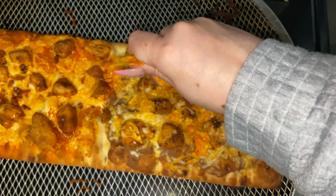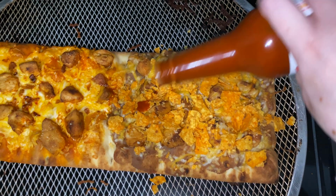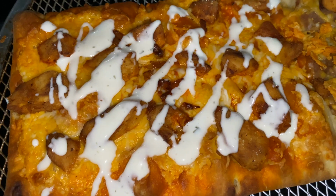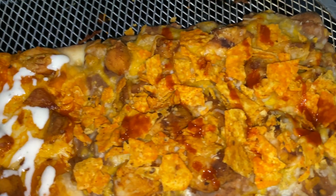So on the taco side of the pizza, I took some Doritos, crushed it up, and then I added some taco sauce on top of it. And then on the buffalo chicken side, I just added my homemade ranch and just drizzled it right on top of it. Guys, this was so good, and it is so easy to make, and it is so cheap to make. I highly recommend you guys try this recipe out.